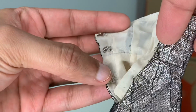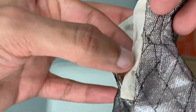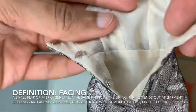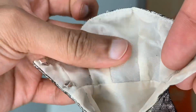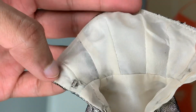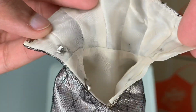We have 1, 2, 3 silver hooks and thread loops to go with it. We see a little facing in this beautiful kind of beige fabric that the inside is lined with. It's that beautiful polyester blend silk, which we see all their lining in. Look at all the work there, you guys. Wow, wow, wow. We see some darts here. We see all the different panels lining up.